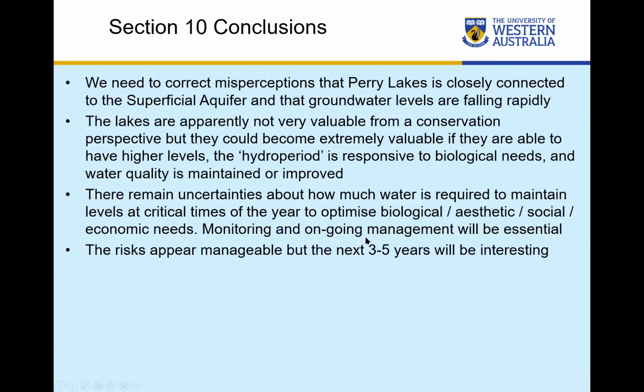The risks, to me, do seem quite manageable. I mean, we're not bringing water of very, very poor quality down, but no one really knows what's going to happen, I think. So we really need to do a lot of monitoring and management over the next 3 to 5 years.